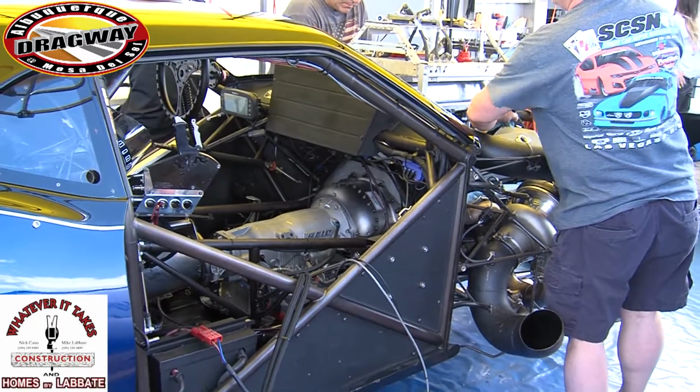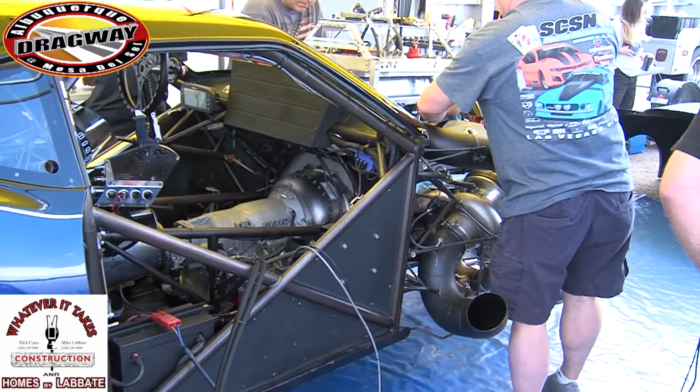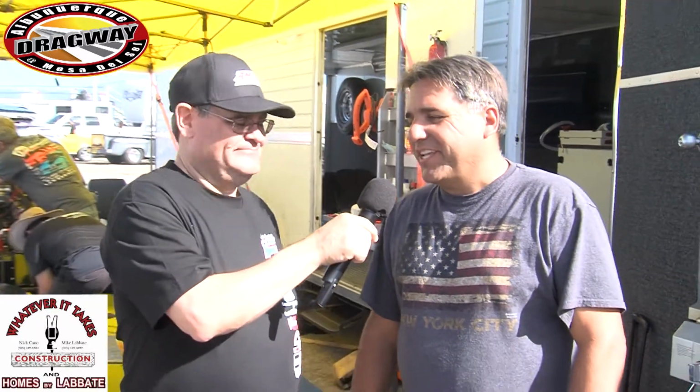Cool. So how quick do you think it'll go on the next run? I'm thinking we should be able to get it to go at least a 50. I think that's all the track's going to hold this weekend. So typical Albuquerque track, a little tricky, a little windy, so 450, huh? Yeah, it is pretty windy today. Yeah, it is. All right, great. Thanks, Mike. You betcha. Thank you.